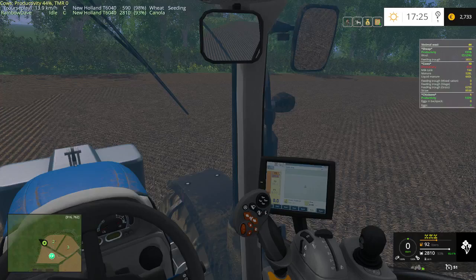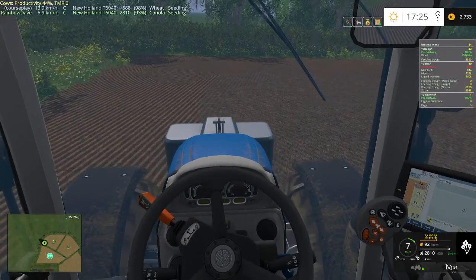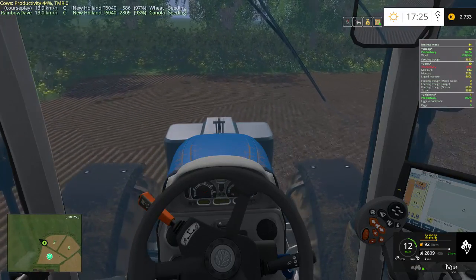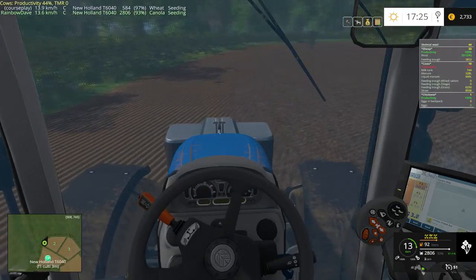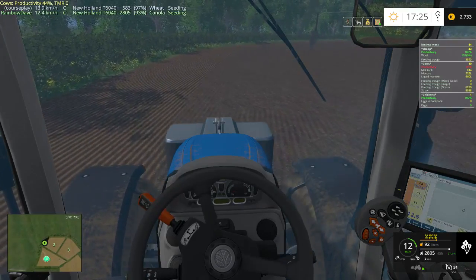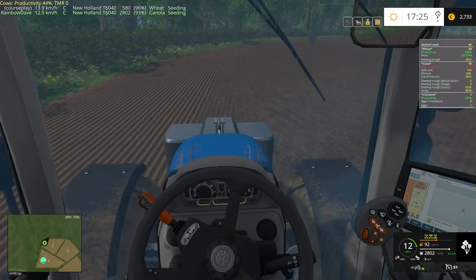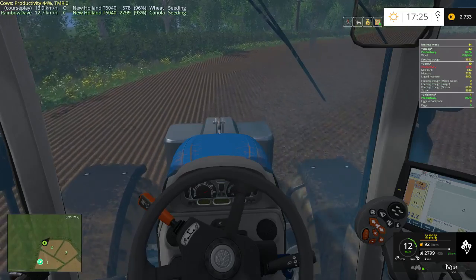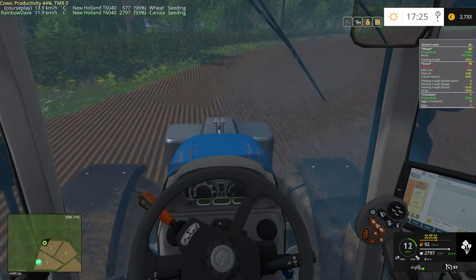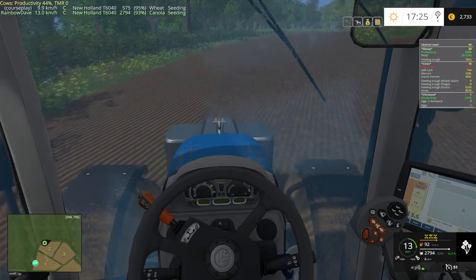Ladies and gentlemen, welcome back to Manor Farm, where today we're continuing on seeding because we've got nothing else to do at the moment. And we need to get some seeds in the ground. In the last episode we also seeded, and the other 60-40 ran out of seeds, so we fixed that up nicely off camera.